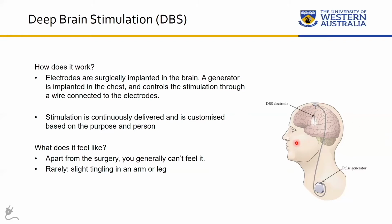Because it involves surgery, you do have to undergo the surgery, but other than that, you can't really feel the stimulation happening. The most you might feel is a slight tingling in maybe the arm or the leg. Now, this was originally developed for Parkinson's disease to treat tremors, but it can actually be used to treat other conditions nowadays. It's a popular one that's used for quite a few different techniques.